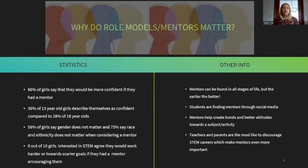And 36% of 13-year-olds say that they're confident. And then that percentage actually goes down by the time that they turn 18. So this is why we really want to find mentors and role models for these youth. The earlier, the better. Because as we see, the older they get, usually their confidence goes down. And sometimes that deters them from following what they want to do in a STEM field or any field that they might be considering hard or difficult.